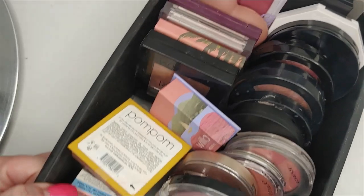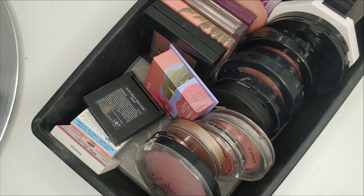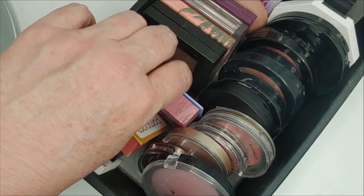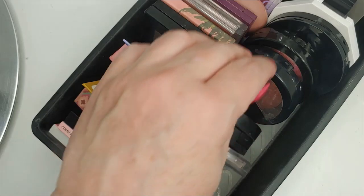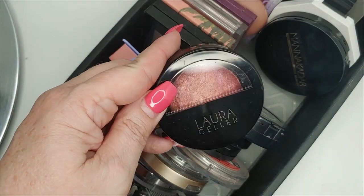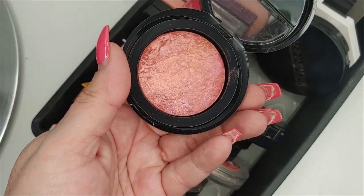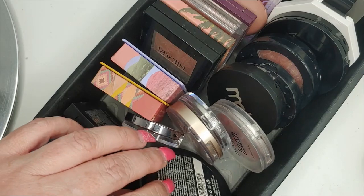Okay, let's go with some powder blushes. I have been using this one a lot this month because I had some warmer tones. It's so pretty, but we're going to show some of these others some love. I've never used this. This is my Laura Geller Tropic Hues Baked Blush. It's very pretty. I'm going to use that. I'm not going to pick too many blushes because I do have two blushes in my 50 Shades of Yellow Gold that I need to start using.